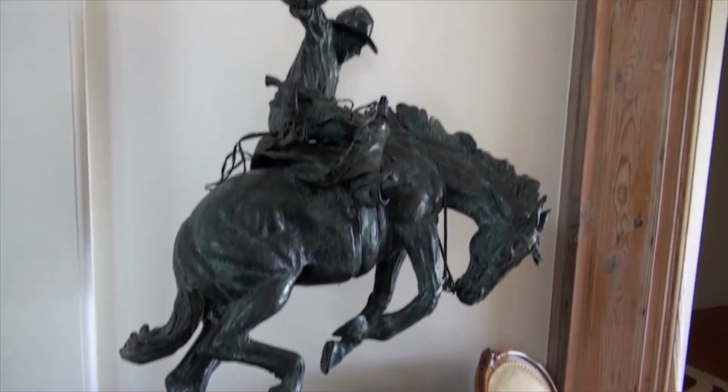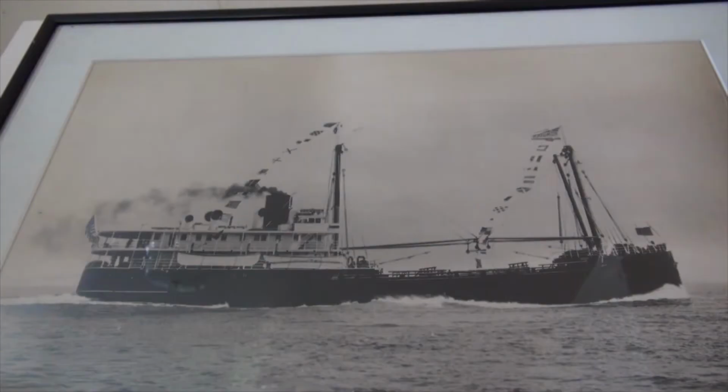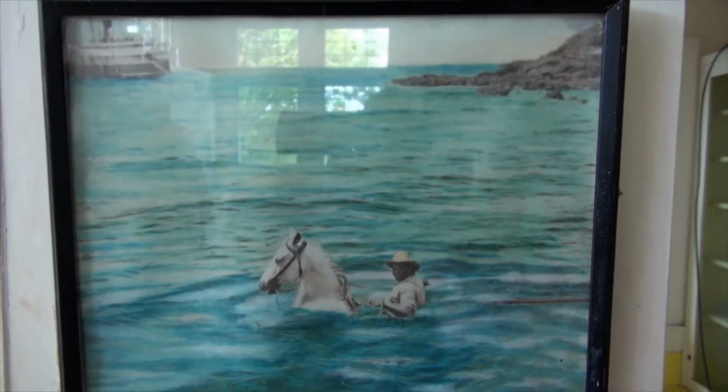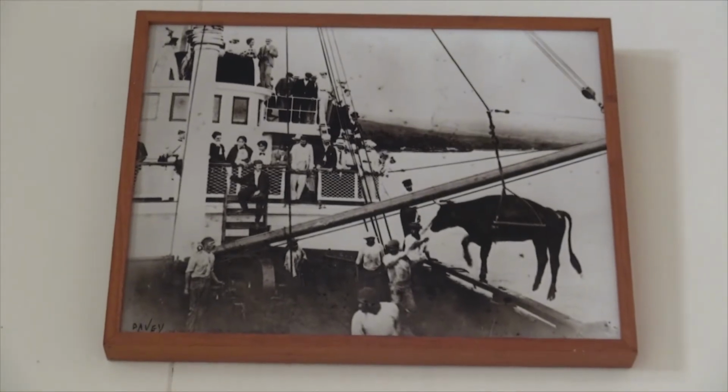At one point, Parker Ranch was the largest ranch in the United States with over 55,000 cows. Special ships were designed to transport the cows to the mainland. Just imagine wrangling the herd to the beach, then into the water to be loaded on the ship. Now that's what I call a cowboy.